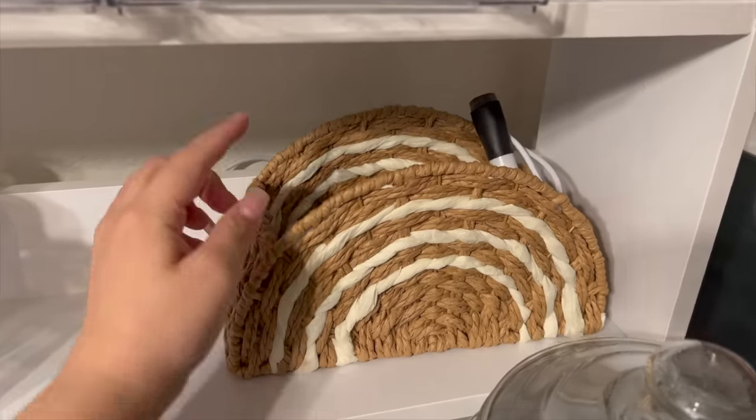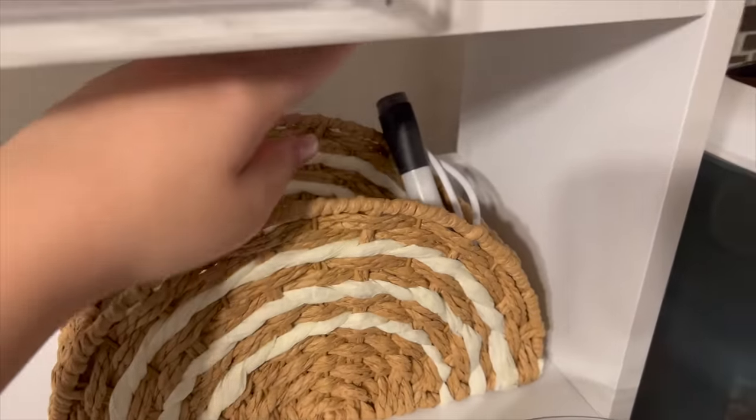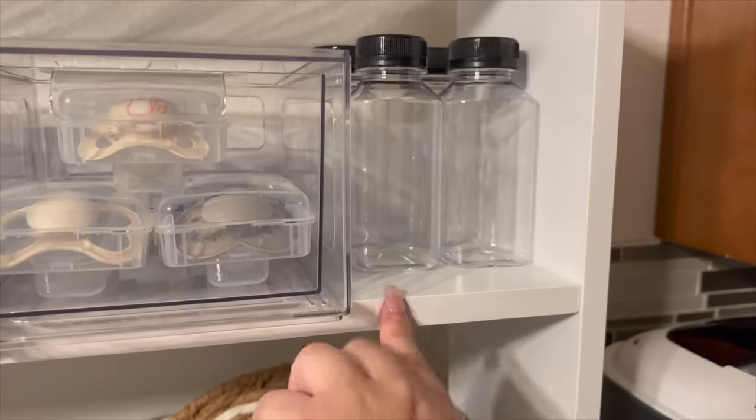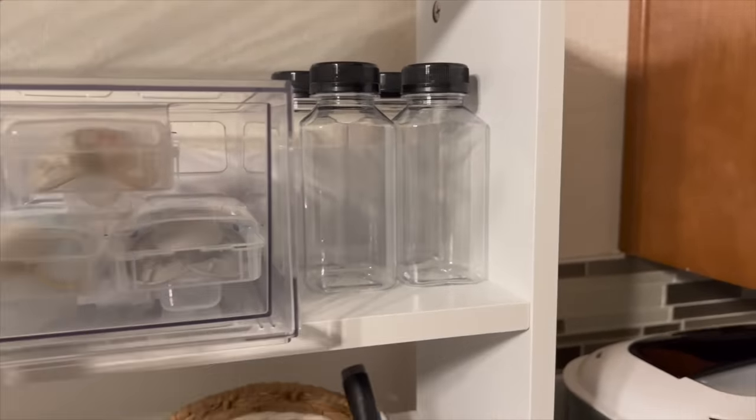Okay, so we have the breast pumps in here. The cords are right here so you can charge. The marker for the breast milk. I write the date and the time just so I know when it expires or not. These like use for the breast milk.